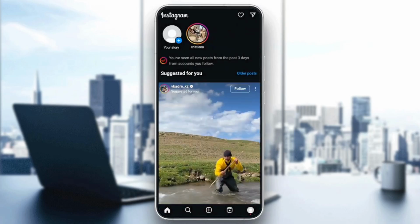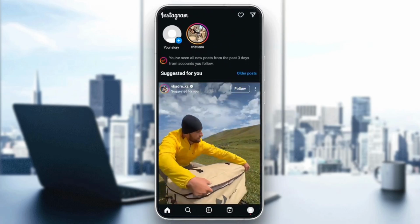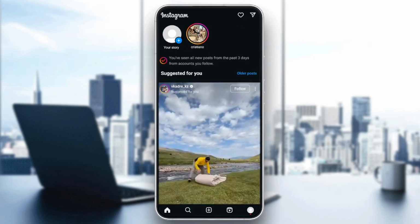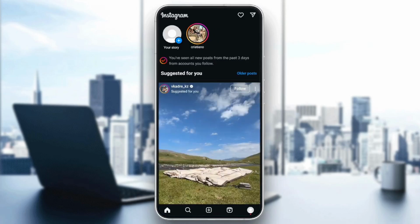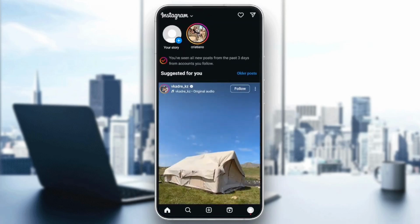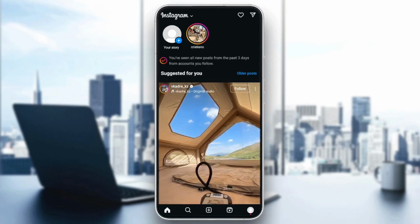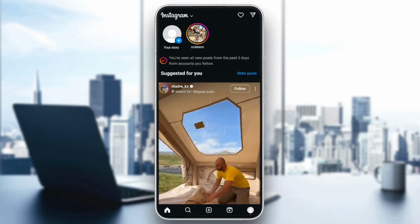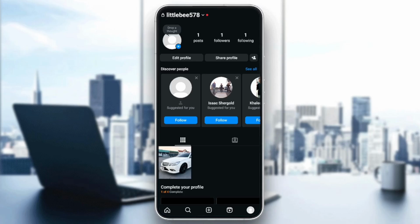In this video, I'm going to show you guys how you can fix the "we're reviewing your info" problem on Instagram. So if you guys want to learn how to do it, just follow the steps that I'm going to show you. As you can see guys, I'm right now on Instagram and this is how the homepage looks like. So right here in the bottom, as you can see guys, you're going to find all of the sections. You're going to find the home section, search, reels, and lastly here you're going to find your profile section.